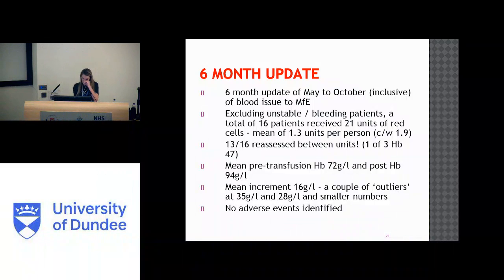And the post-transfusion haemoglobin was slightly less this time at 94. Again, the mean increment was more than we'd expect, at 16 grams per litre, with a couple of outliers again this time at 35 grams per litre and 28 grams per litre. They're smaller numbers, which explains the difference there. And there weren't any adverse events identified this time, which was really good.